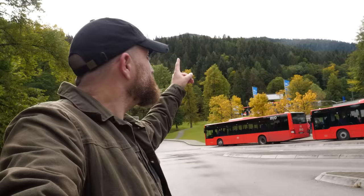I am about ready to hop on one of these big red buses and go up this big dadgum mountain to that little tiny dot at the top. That little tiny dot was something that took 13 months to build and was scheduled to be completed in time for Hitler's 50th birthday. We all know it better as the Eagle's Nest.